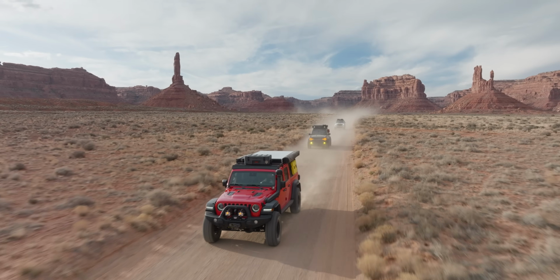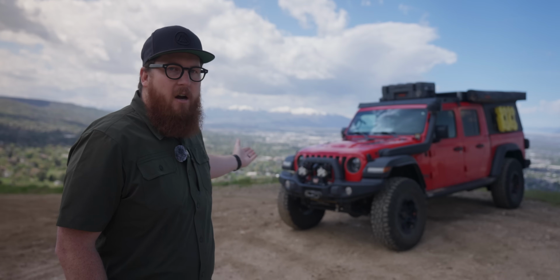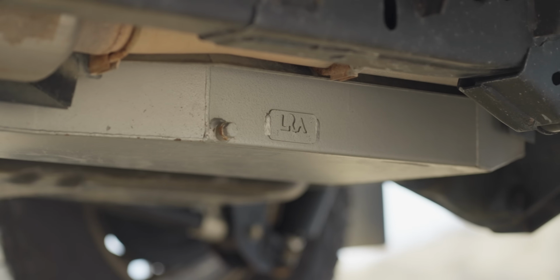Winston here is a 2023 Rubicon Gladiator with the EcoDiesel engine and the automatic 8-speed transmission in Firecracker Red. I went with the EcoDiesel because I knew I didn't want to do another long-range tank.